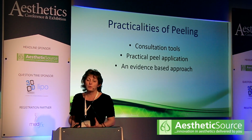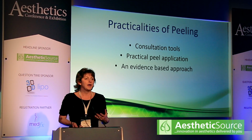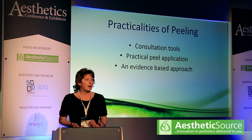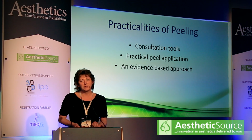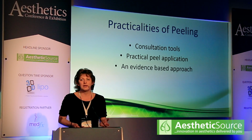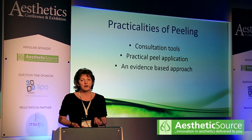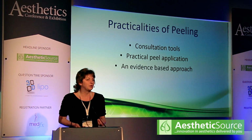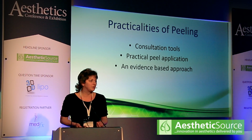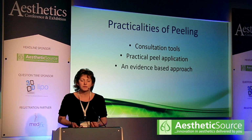So we're going to look at consultation tools, we're going to look at practical peel application, and very much at an evidence-based approach. From my personal practice, I like to see published clinical data of anything that I'm going to talk about. And I'm not talking about something in the Daily Mail or just a single patient study, but looking at single ingredient, randomized, double-blind placebo-controlled studies and final formulation randomized double-blind placebo-controlled studies, which in the cosmetic arena are very difficult to come across.